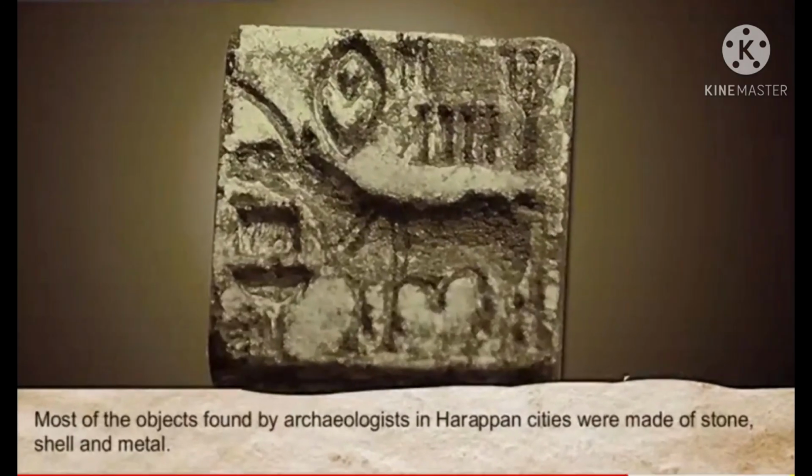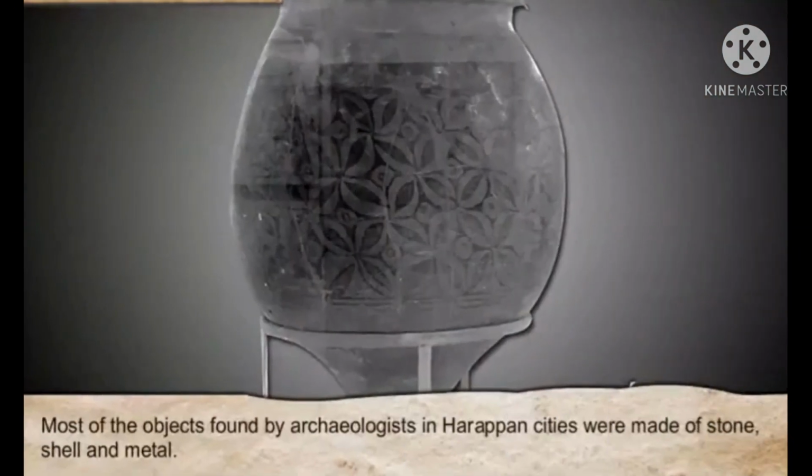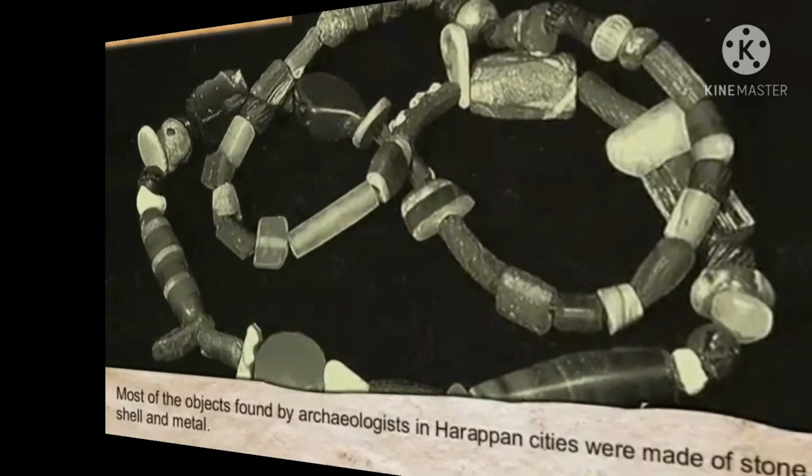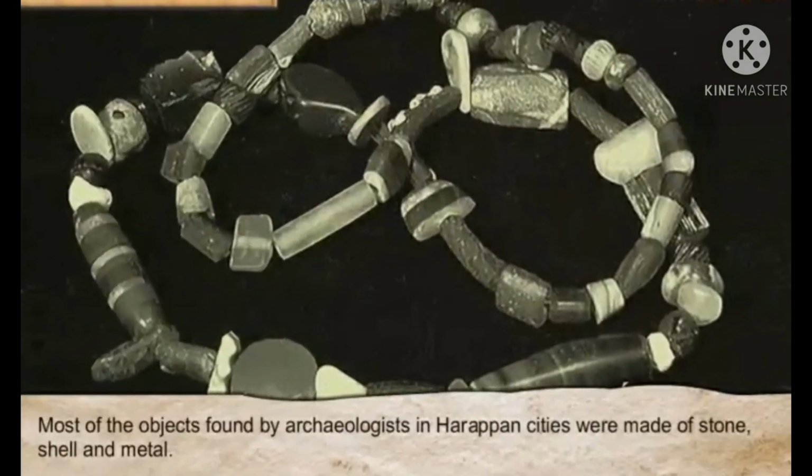The Harappans made seals out of stone, which were rectangular in shape and had an animal carved on them. The Harappans also made pots with beautiful black designs. Cotton was grown at Mehrgarh about 7,000 years ago. Actual pieces of cotton were found attached to the lid of a silver vessel and some copper objects at Mohenjo-daro. Many of the things that were produced at Harappa were probably the work of specialists.